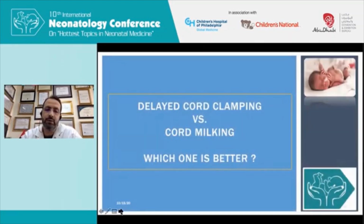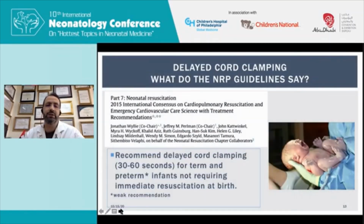Okay, moving now to a very common practice, which is delayed cord clamping. That's now routinely practiced in almost all our units. Now, I'm going to compare that to cord milking, where there is really not a lot of solid information at this point. So delayed cord clamping is recommended by the American Academy of Pediatrics for 30 to 60 seconds for term and preterm infants who are not requiring immediate resuscitation at birth.